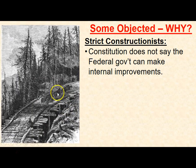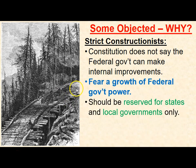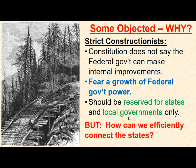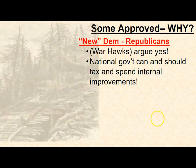And so we have people objecting because this plan and doing this kind of thing is not specifically written in the Constitution, that strict constructionist argument. They fear a growth of federal government power, and this kind of power should be only reserved for the states and local governments. But again, efficiently connecting the roads with some sort of functioning system from one side of the country to another, it's difficult from a Democratic Republican, new Democratic Republican, federalist-minded Democratic Republican who says we need to have the federal government take control of this.